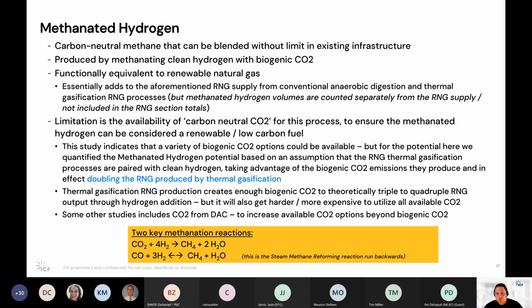Sometimes that's biogenic CO2 that's coming off an ethanol plant or some other facility of that nature. But in this study, we pegged the potential for methanated hydrogen to an assumption that this could be paired with thermal gasification processes for renewable natural gas, which actually do already include a methanation step. And so thermal gasification RNG processes also have some CO2 waste streams that are not typically captured because there's not enough hydrogen coming out of the gasification process to combine with all the available biogenic CO2 and produce that RNG.